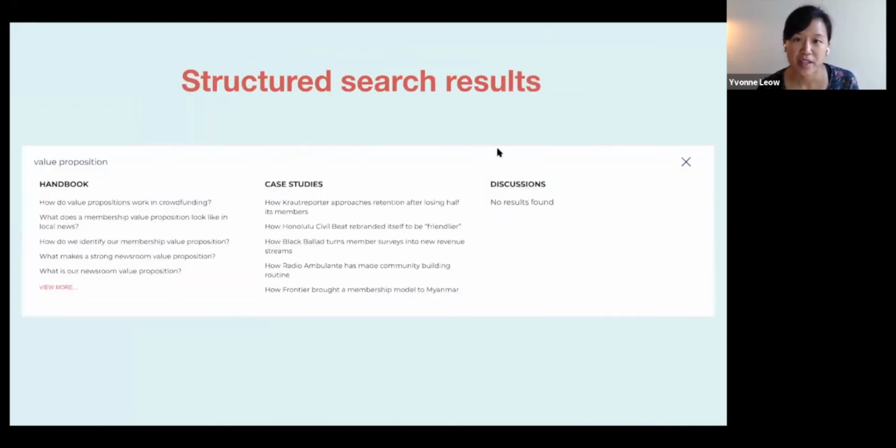This was also integrated into the way that we thought people might be searching for membership knowledge or insights. Instead of just regurgitating everything on our site that you could find, we really wanted to make it clear that we've created three funnels for people to explore: the handbook, the case studies, and the discussions. Admittedly, the discussions were probably not as well populated as the number of case studies or the handbook, but we felt that in order for people to really understand these different tiers of content, we also had to make sure it was reflected in the search results.